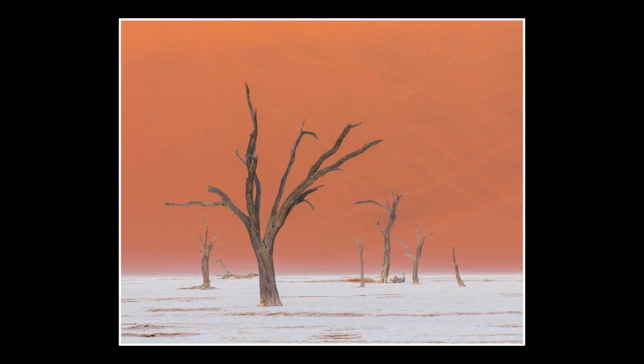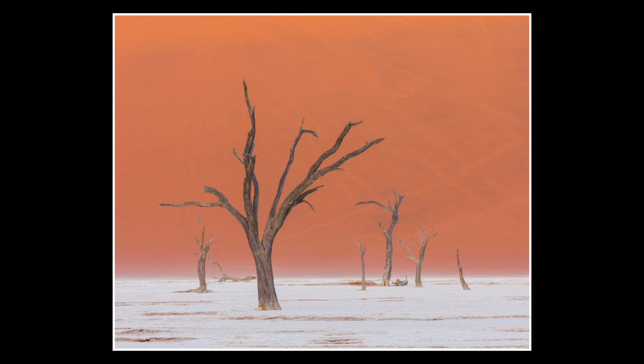The first image of the dunes feels like I earned the image. It was hard work, it feels original, and I'm really, really happy with it. This image technically is fine and it's a striking image, but I don't feel like I really earned it. It wasn't easy because it was difficult to find the compositions, but it's just another tree on a red dune.